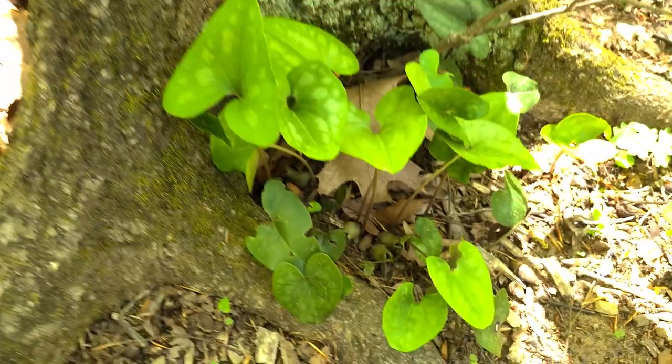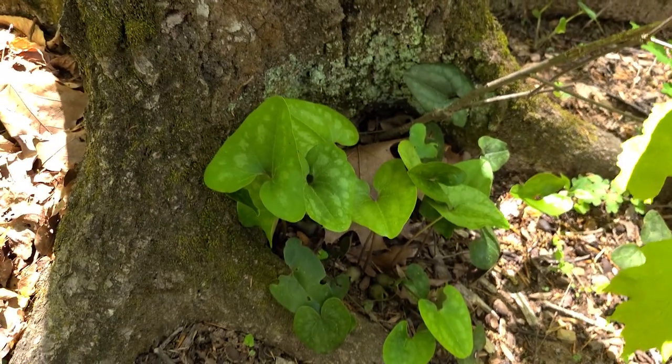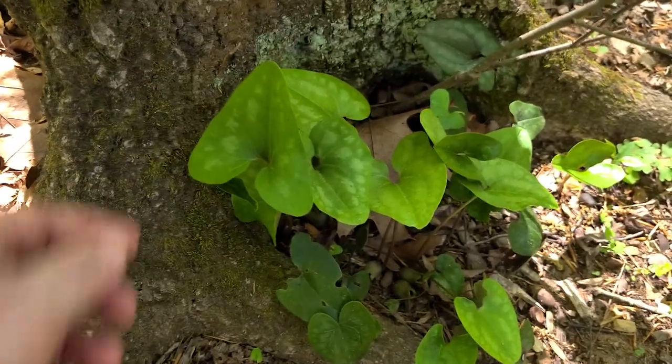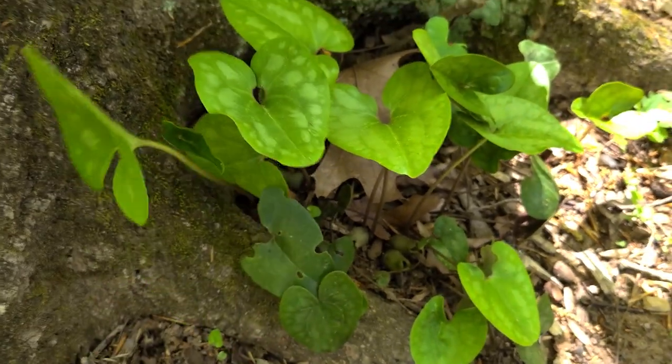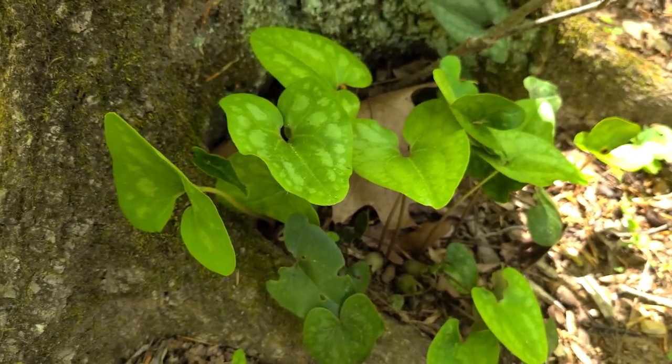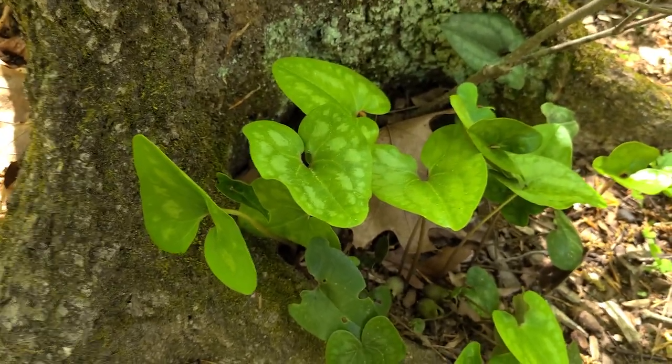So this plant is also known as little brown jug, which is a kind of odd common name. The reason these are called wild gingers is because if you pick the leaves and crush the leaves and the stems, the closer to the root, the more it smells. And it smells very similar to ginger, but it is not the ginger that you cook with.